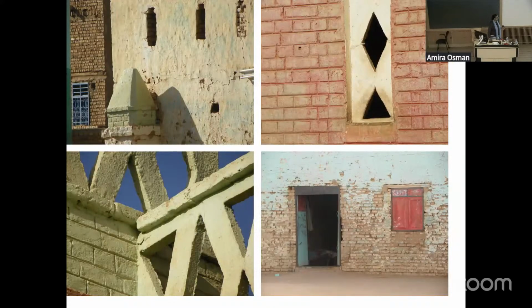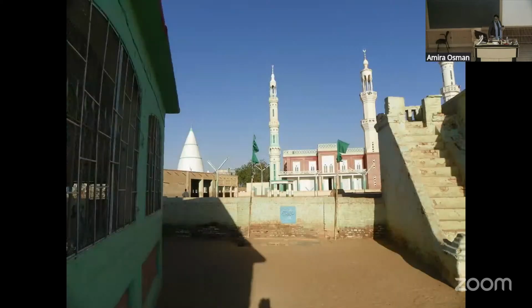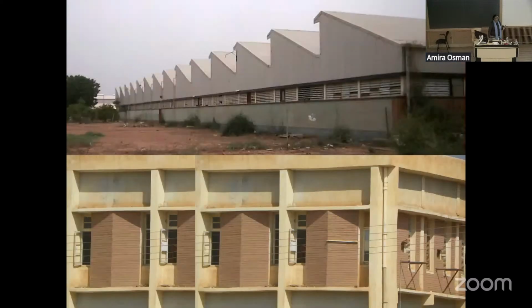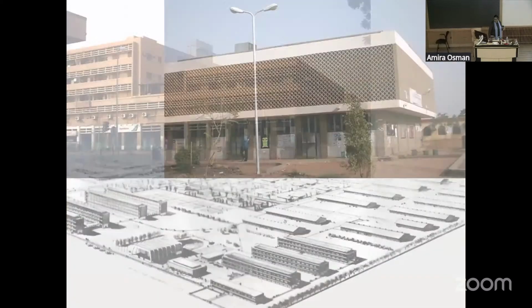Again, some images. These are of one of the religious centers in the Sudan that I have used often in my studies, the ancient ruins in the northern Sudan. Modernism in Sudan is also something to be aware of. The campus of Sudan University. My father is an architect. This is where I spent a lot of my childhood. We actually lived on that campus.